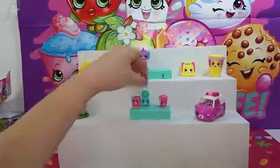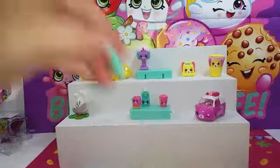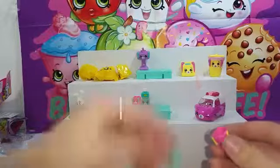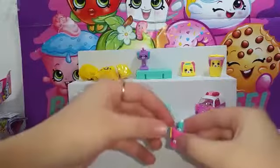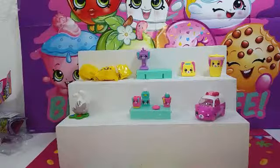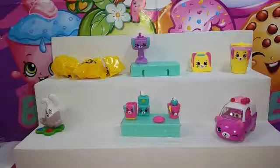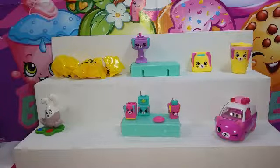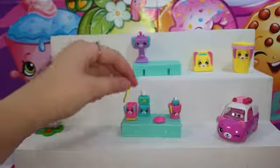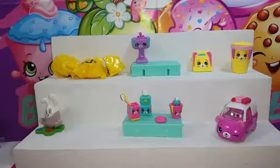That is mouthwash. It's down here. Very cute. Toothpaste. And the toothpaste is going to go in this teeny tiny bin. And it fits in there just like that. It's super cute. I don't like this toothbrush very much. It's very bendy. But the toothbrush can go on the toothbrush holder just like that.